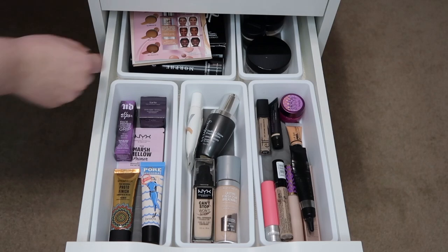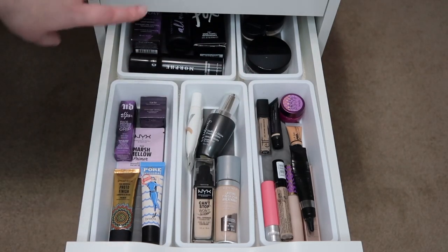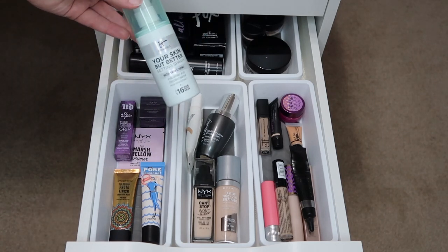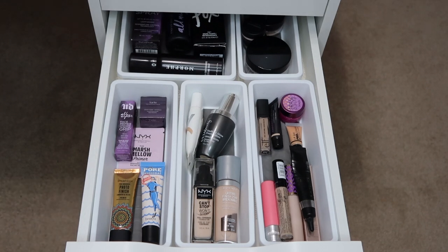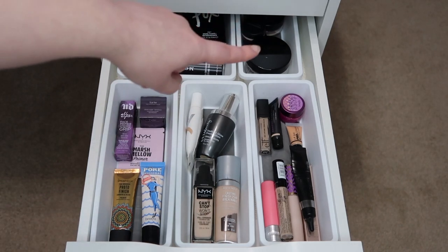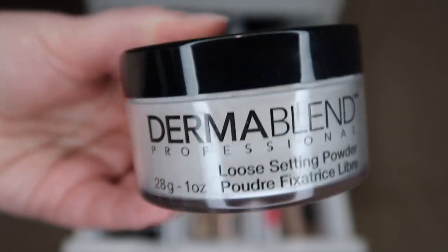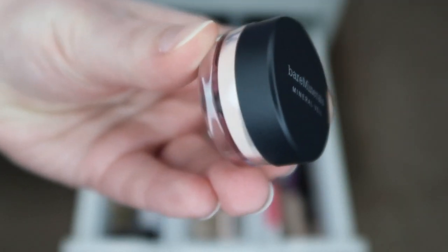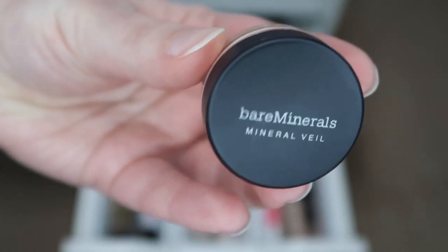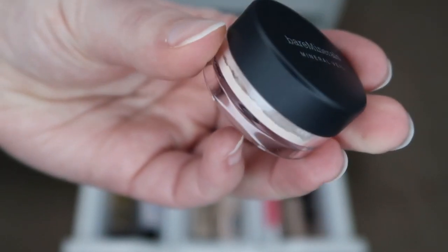And then real quickly, I have some foundation samples over the top of my setting sprays, but I am going to be keeping all of those plus the one that I have in my everyday drawer. So I'm just going to set those aside so we can see, but that's all staying. Same with my powders. My powders are all staying. Currently using the Dermablend one. In my chopping block video, I did try out the Bare Minerals Mineral Veil powder, and I do want to use it some more. I don't think it was bad, so I want to give this more tries before deciding to declutter it.